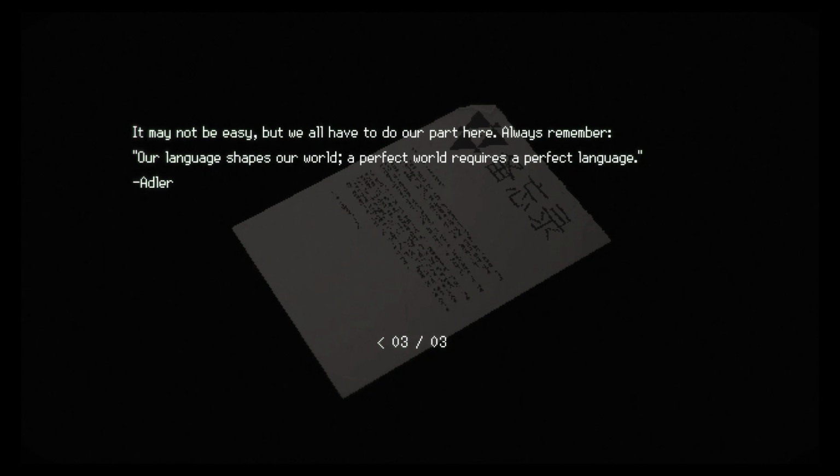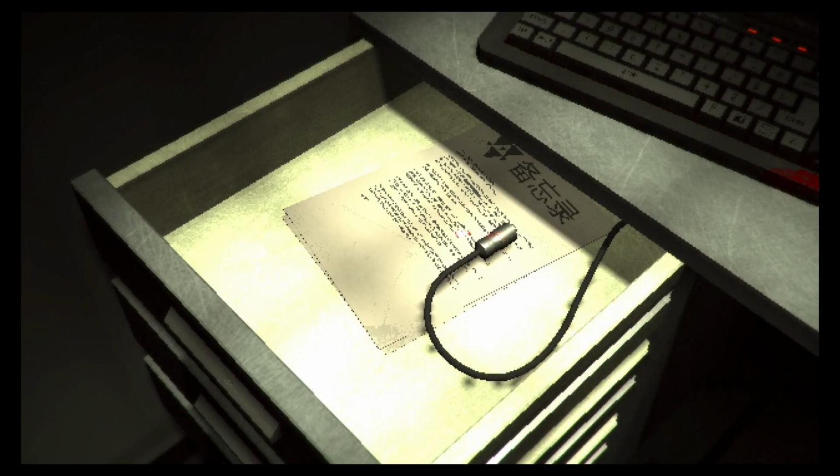Adler. That is a terrifying thought. And I am so curious what that word is. And this is good writing. I'm going to talk about why it's good writing, because it makes me excited, and it gets my creative juices flowing. I need a drink of water before I can talk about it.